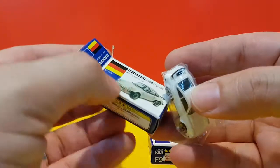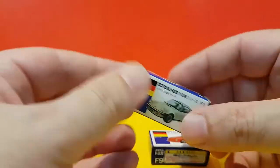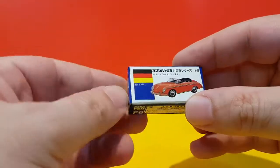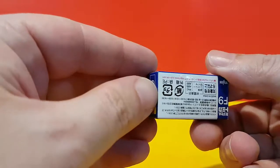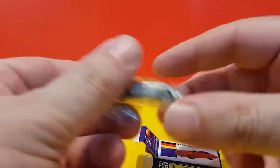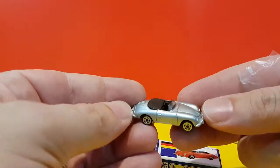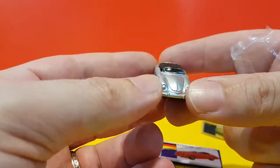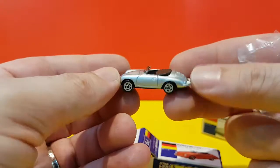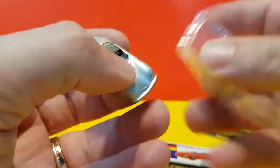But I mostly love the box in vintage Tomica style, with the car on the side and everything. And the other one is the 356. There we go, in gray, same kind of wheels, I think. Plastic, but pretty neat. Look at that. Not much detail, I mean painted detail, but other than that, the casting itself is nicely detailed for the size. No? What do you think?